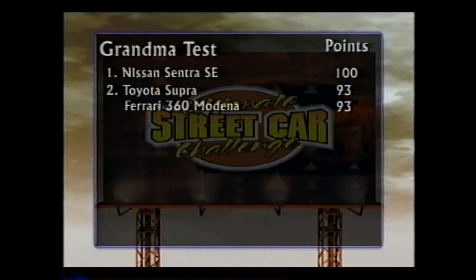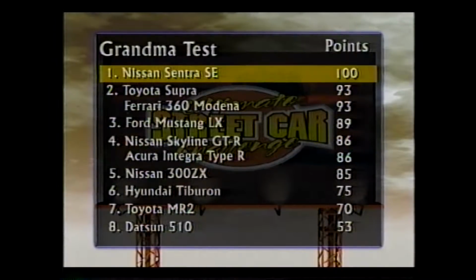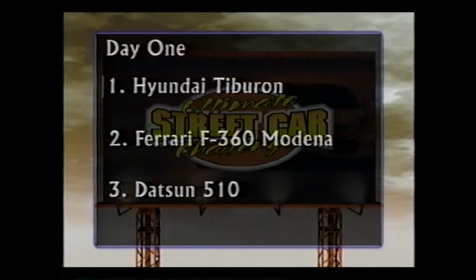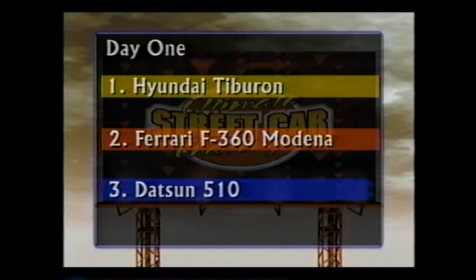How'd Grandma rank our cars? Well, she clearly likes the company Sentra and the Supra 360. Come on, here we go. Make it funky. After one day of testing, let's see how it stands. It's way too early to call, but the Tiburon leads the field, followed by the Ferrari and the Datsun 510.